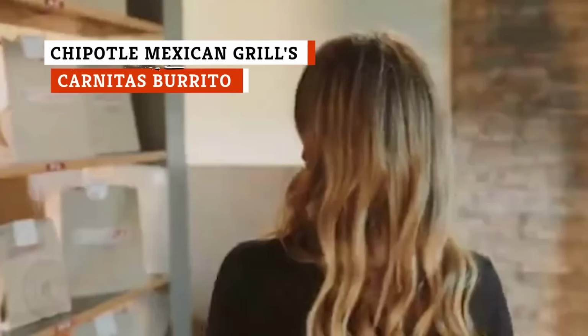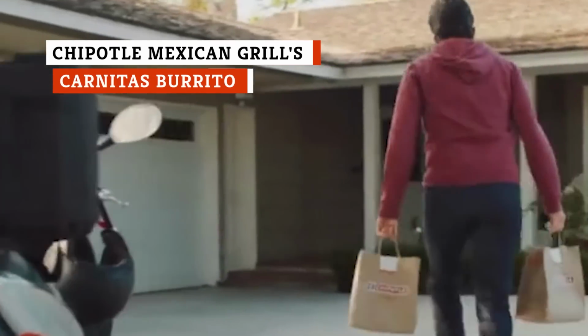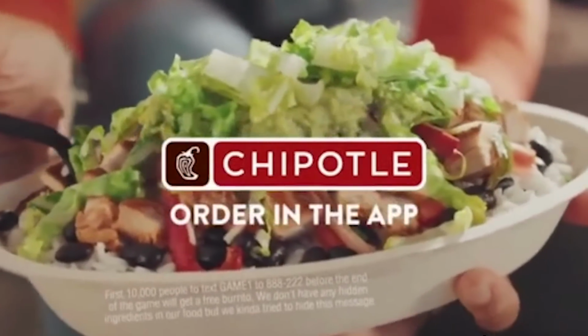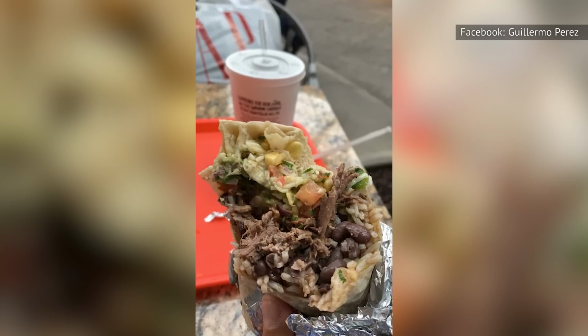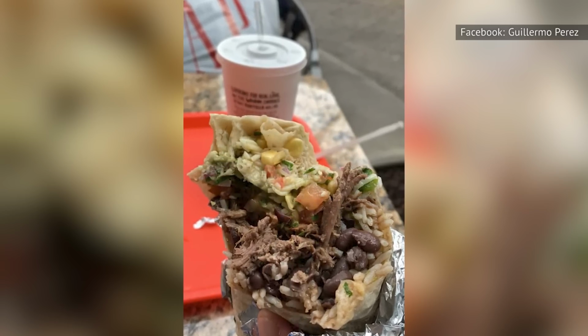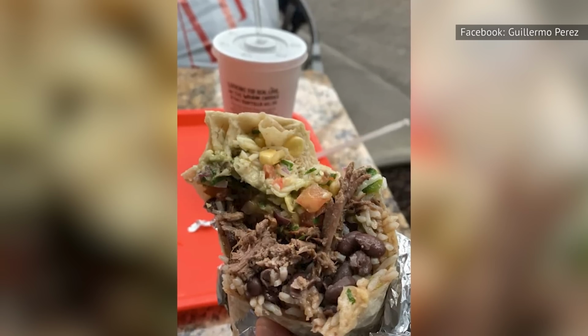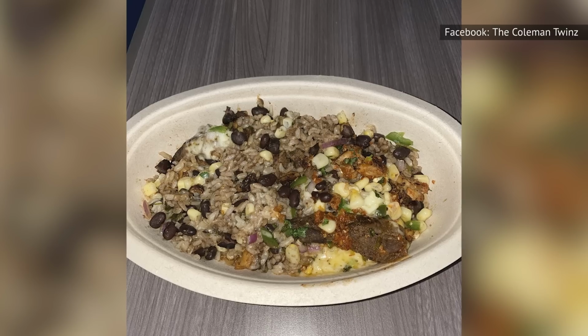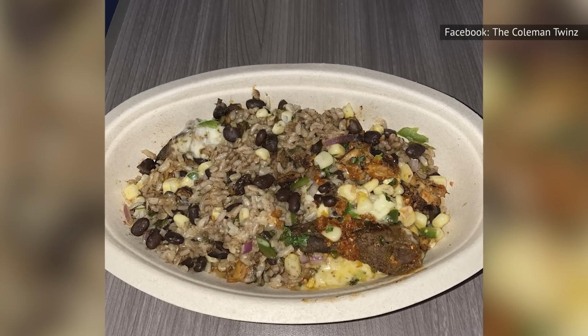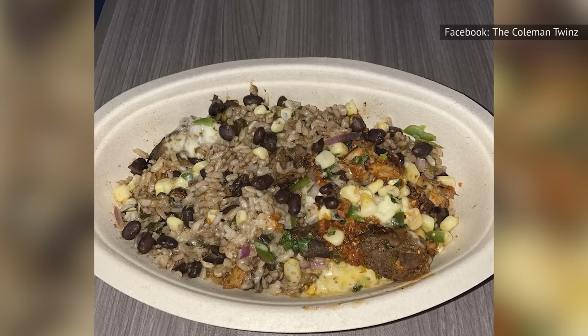If you want to get your hungry hands on the finest fast food burrito in all the land, you'll need to head to Chipotle Mexican Grill. That's where you can order a Carnitas burrito that you will fantasize about for the rest of your days. The pork Carnitas at Chipotle is by far their best protein. It's even better than their aforementioned steak. From the seasoning to the tenderness of the meat, it will sufficiently blow your mind.